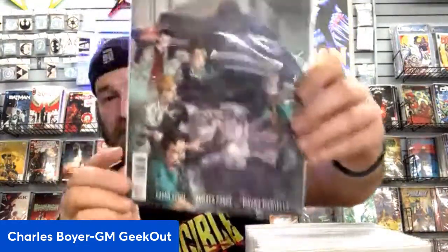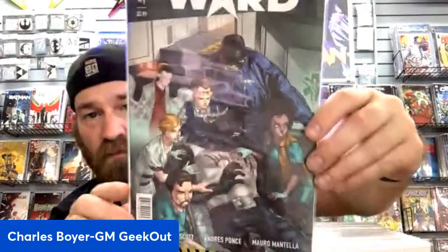Next is a new number 1 from Dark Horse Comics. I don't know a lot about this, but it does look kind of cool. I'm going to check it out tomorrow. The Ward number 1. Looks like a hospital ward for fantasy characters. It sounds like it could be cool. And that's everything for the independents this week.